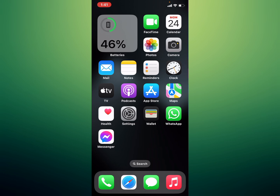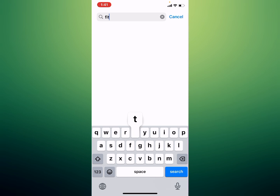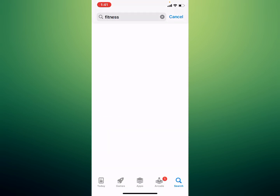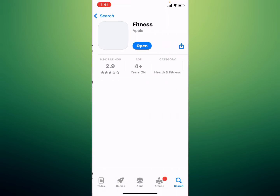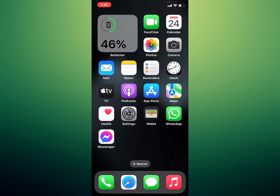Solution number 2 is update your fitness app. Tap on App Store, search fitness app, tap on fitness app, check if app updates are available, update your app and problem is fixed. If solution number 2 is not working, now applying the solution number 3.